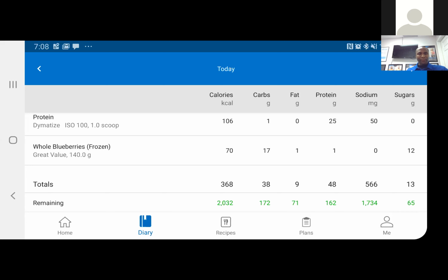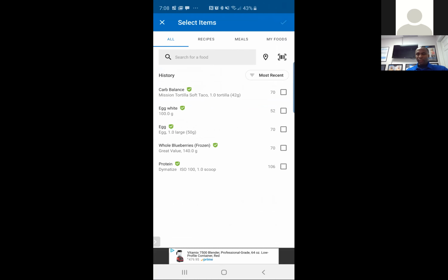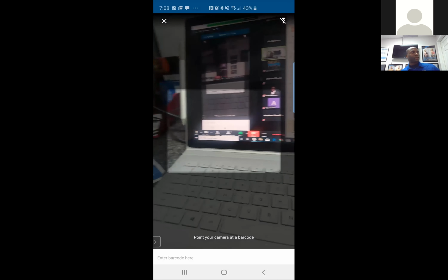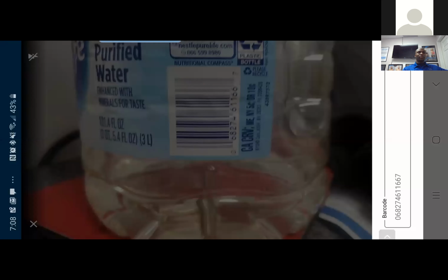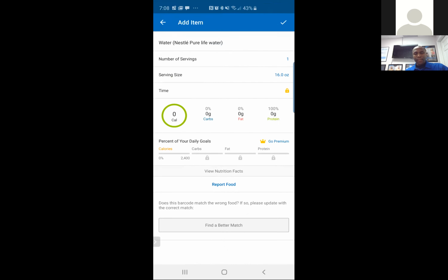Other pieces in there, I want to add a food in there. When you go to add a food, you see it says, I doubt this is going to work, but we'll check it, is you can use your barcode scanner. Oh, it does. Nice. And I can scan something. So I have this here, and as I scan this, it picks up that information.